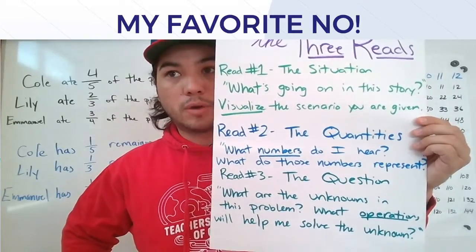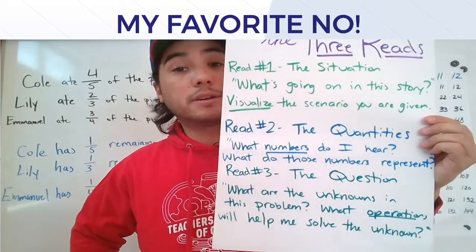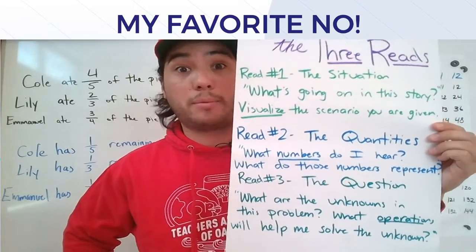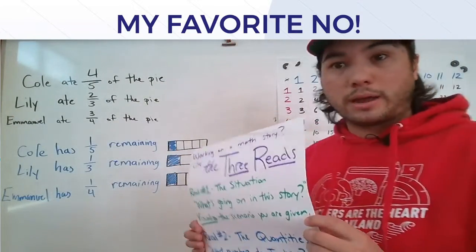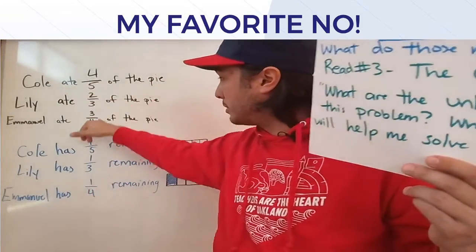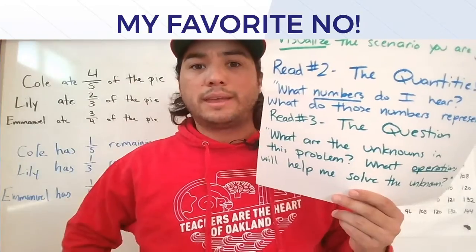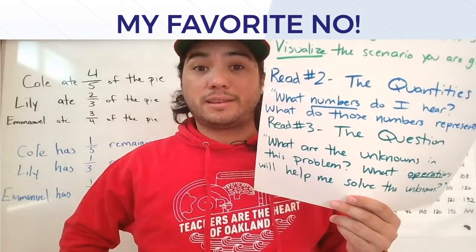Do those numbers represent something we have to add? Do those numbers represent something where we have to find the difference? Do those numbers represent something that we don't actually need in the problem? One of the things with this problem from yesterday, I think it was Natalie brought it up in small group. She said, not only are these quantities in that problem, but the number 10 is in the problem because they had 10 minutes to eat their pie.